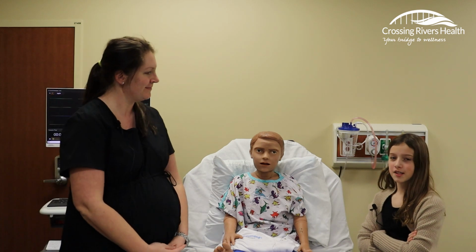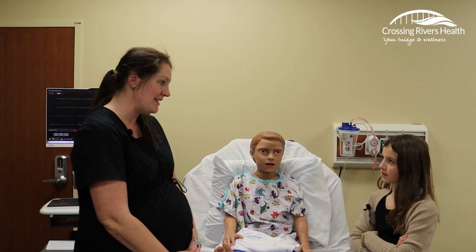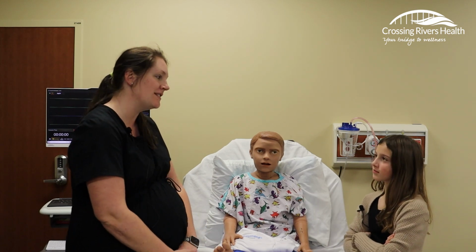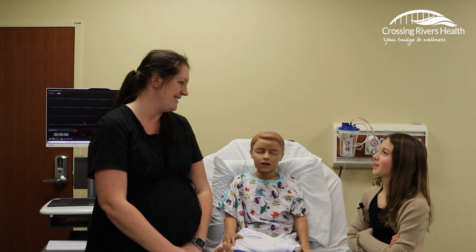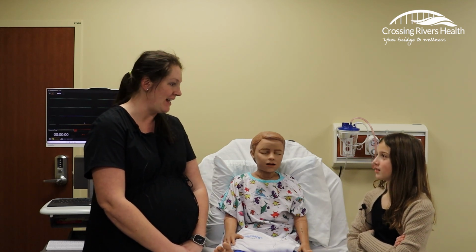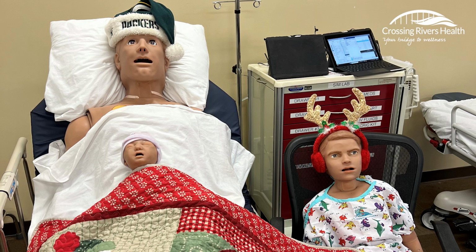Why does your hospital have a simulation lab? Another great question. So the hospital has this lab specifically to help doctors and nurses take care of patients, so when they are sick or hurt, we can take care of them to the best of our abilities. So you don't use real patients in a simulation lab, right? Another great question. Not in this simulation lab. In this simulation lab, we use simulators similar to our friend here, Little Hal.